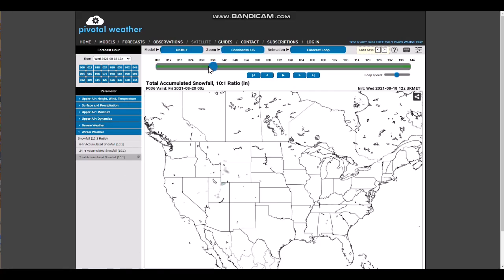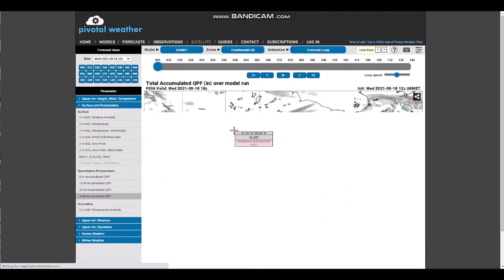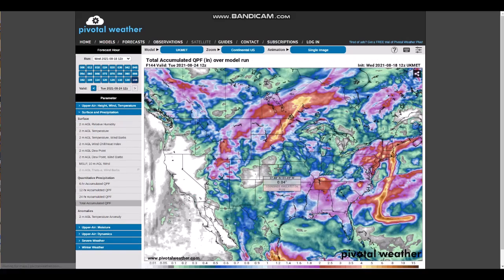This is the United Kingdom model. I'll show it to you since I have extra time. And notice it does show that snowfall just like the other models, just a bit more broad, widespread, probably again less accurate. In terms of precipitation, this model favors quite a bit of activity for the northern plains, showing quite a bit of amounts of that rain. And look, you could tell it makes landfall with Hurricane Henry right there.